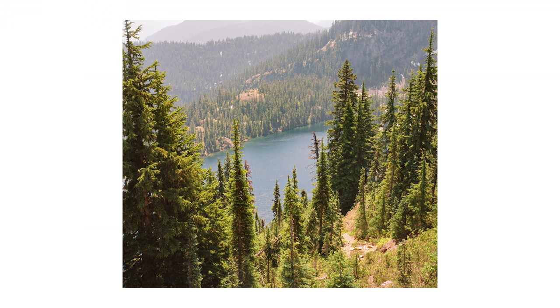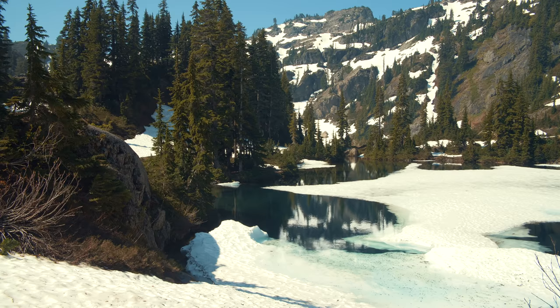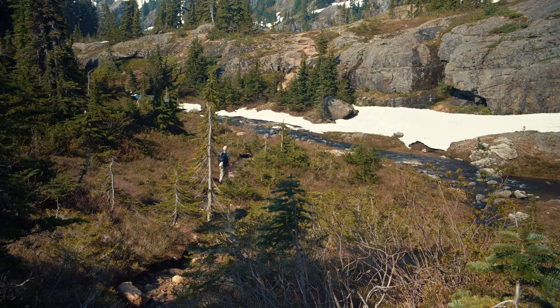Up and over the ridge to Rampart Lakes. Really cool kind of ecosystem up here, a lot of little ponds. It's almost like a mini enchantment. But the main lake of Rampart Lakes is right over this ridge. Trail getting here, sketch. I'm glad I downloaded the map or else I'd be lost. My phone is kind of running low on battery, so I may still get lost, but we'll deal with that when the time comes.